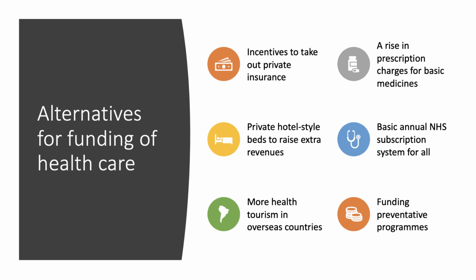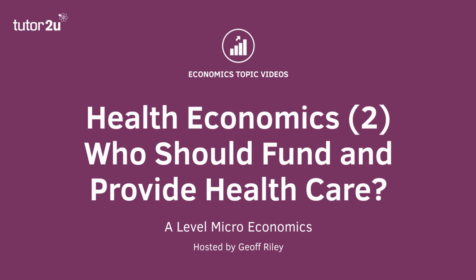To what extent should the NHS be encouraging health tourism, or be willing to pay for healthcare treatments of people coming to the UK? Should, in the long term, there be a big rise in preventative healthcare funding, trying to reduce the incidence of obesity and other chronic illnesses, which obviously put a big pressure on the NHS across the long term? There we go, some of the arguments here for who should fund and who should provide healthcare.